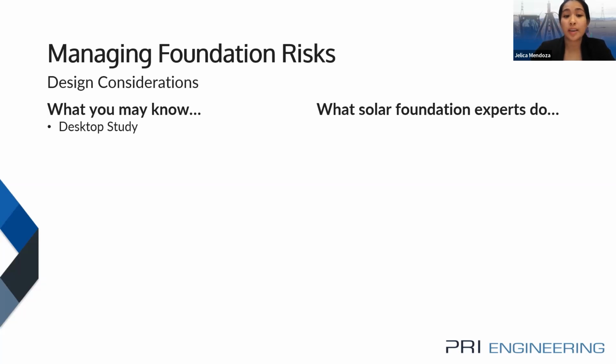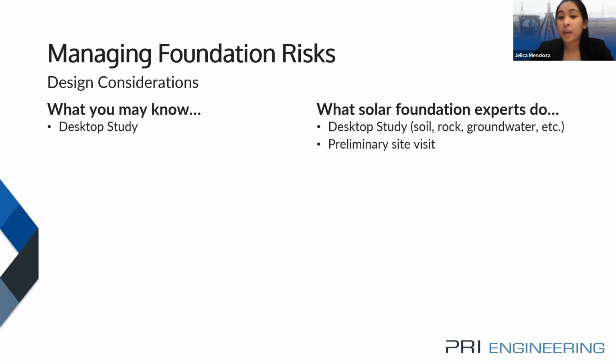So let's start with a desktop study. Before you start your project, you want to know how feasible the site could be, and that can involve looking at soil, rock, and groundwater data, primarily based on published mapping or historical groundwater well records, and taking that information and looking at the feasibility of the site.